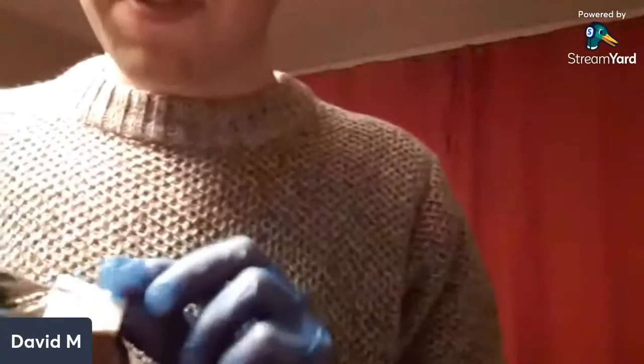This next one, everybody, is a men's large. Men's large, just a men's large jacket. Men's large jacket.